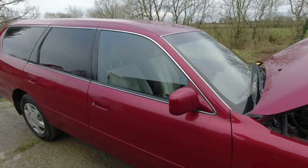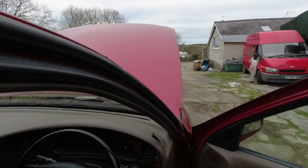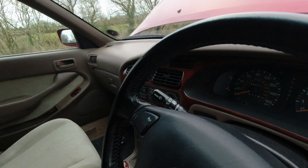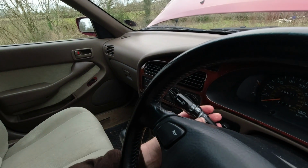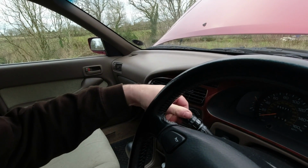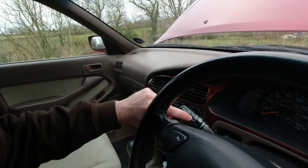Front screen wash. Let's talk about that. That might have been my fault. If we head in, let's jump in. It gets me out of the cold for a start. So here is the stalk for the windscreen washers and wipers, the rears and the fronts. So the fronts you cycle up and down. The rears you twist there, and there's intermittent and permanently on.